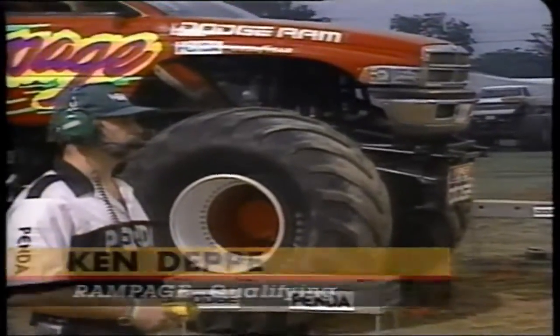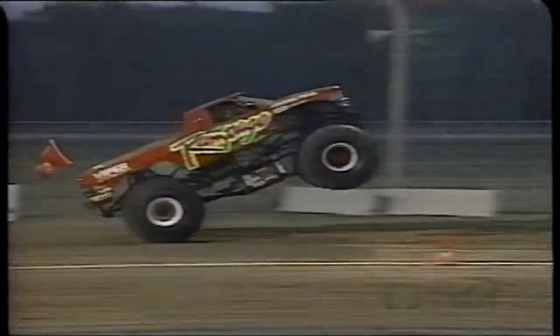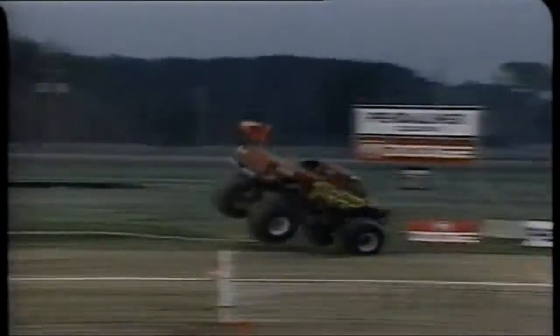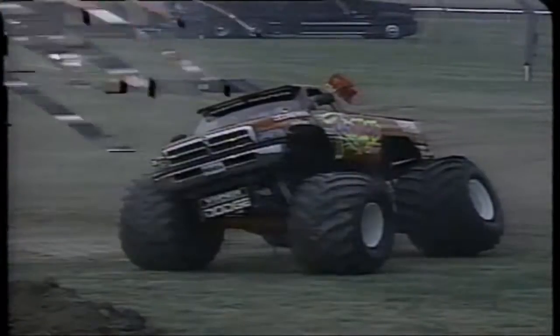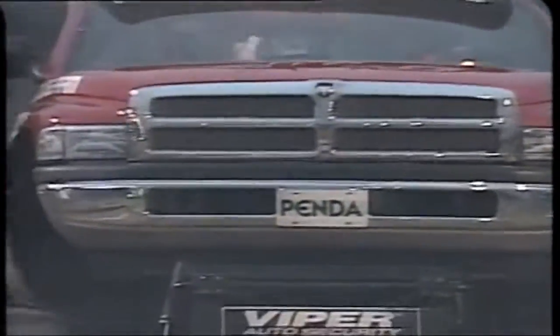Now, once again, we're still in qualifying action earlier today. This is Ken Deffey in Rampage. Look at the wheel stand, and he hits that second group of cars. Hang on. He's still on the power. Look at this. And pulls it back out by staying on the power. Incredible. Now, he's coming right at you. Had he gotten off the throttle, he would have barrel rolled that thing side for side.